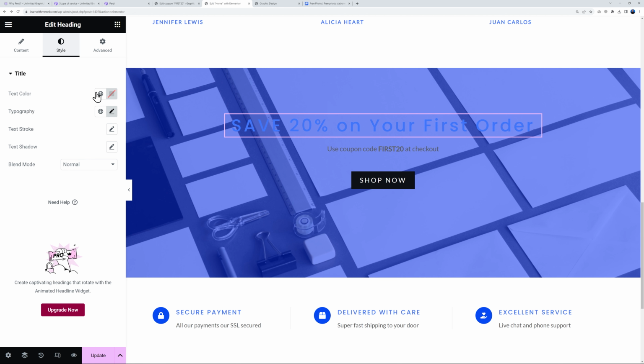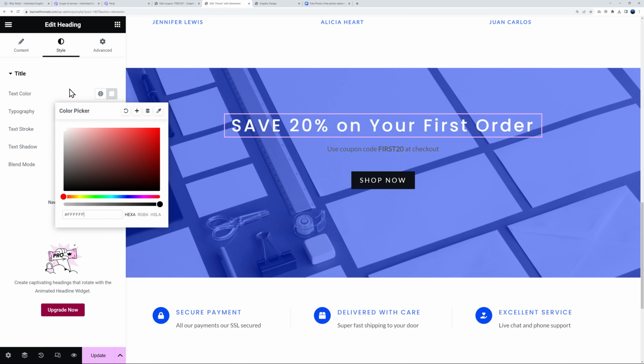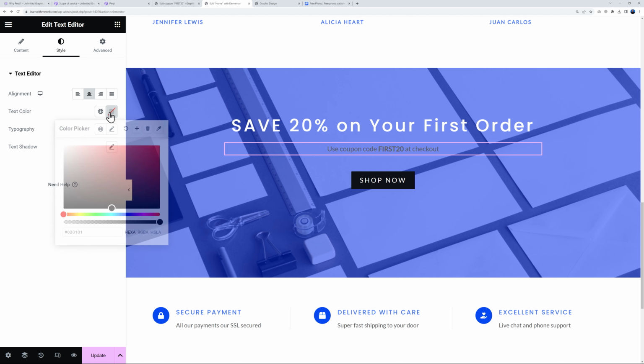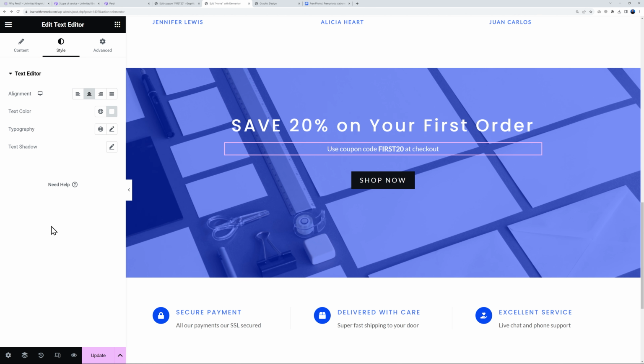So I have to click on it. We go to style and then change the text color. There you go. And the same with this one here. Okay. So select this style and then change the color. And that's basically it. I think that looks fine now, doesn't it?